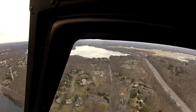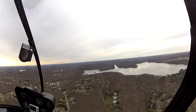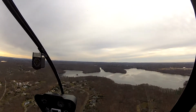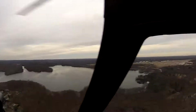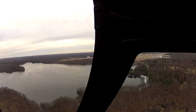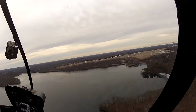Tower, helicopter 5 Romeo Victor, turning right base 11. And Tower, helicopter 5 Romeo Victor, right base, turning final 11. 5 Romeo Victor, runway 11, west of Lima, clear touch and go. Clear touch and go, 5 Romeo Victor, west of Lima.